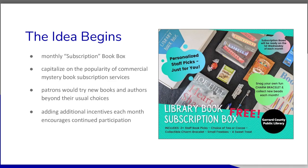We came up with this idea back in March of 2021, right in the middle of COVID. It'd been a year. We've been open and closed and back and forth with the spikes and everything. We had been trying to figure out how to get our patrons in when they're not as willing to come in and browse and look around. We were already picking books for curbside pickup, and we wanted to come up with a program to meet that need and maybe get our patrons back in the door.